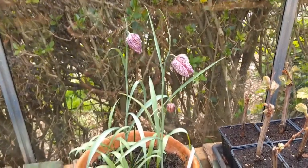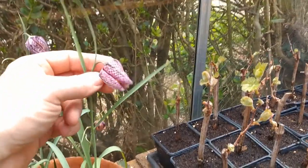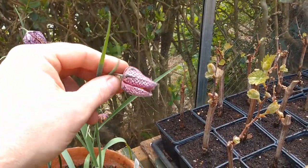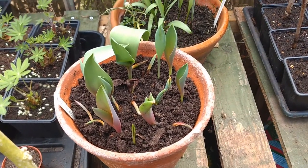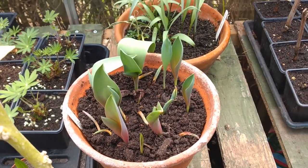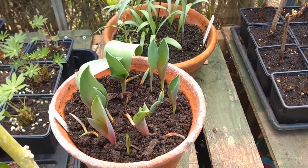Snakehead fritillaries. These are great, these are. They're doing alright. Although I think I might have missed the black tulips. Replanted those too late. Never mind, they'll come up next year.